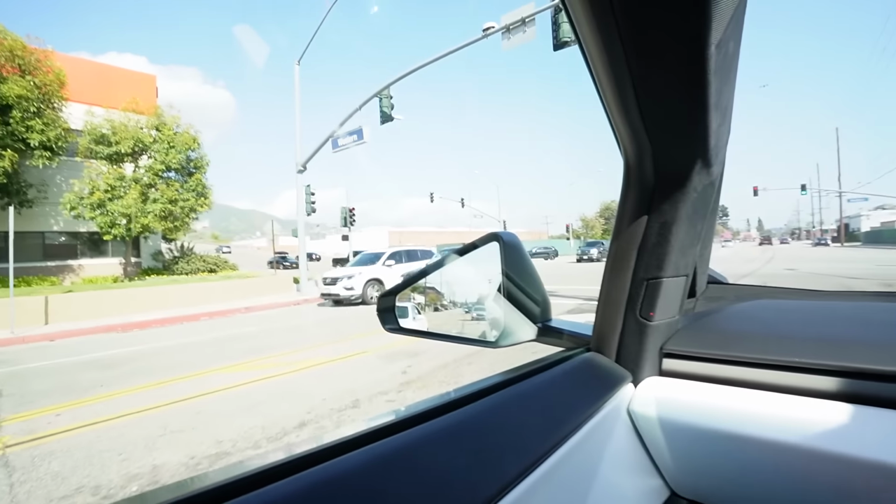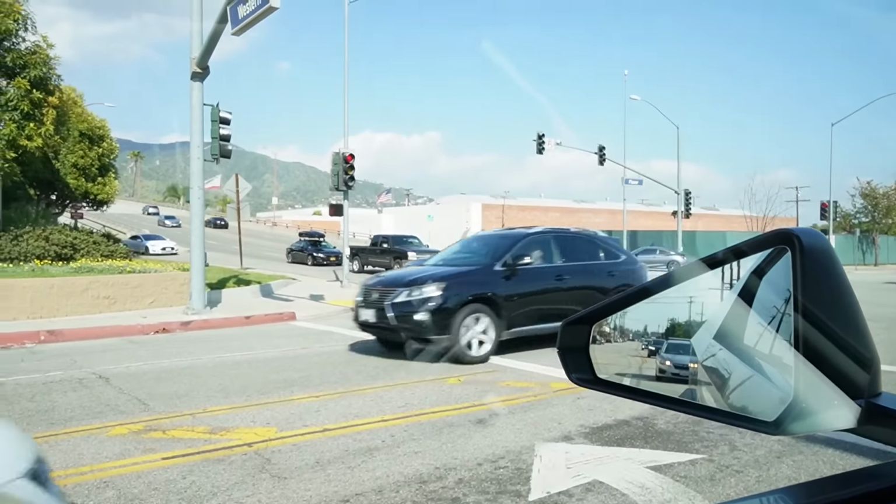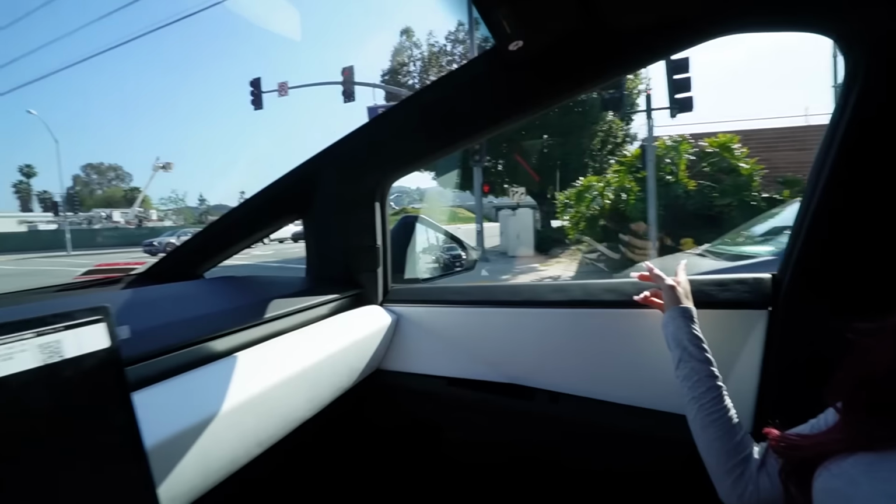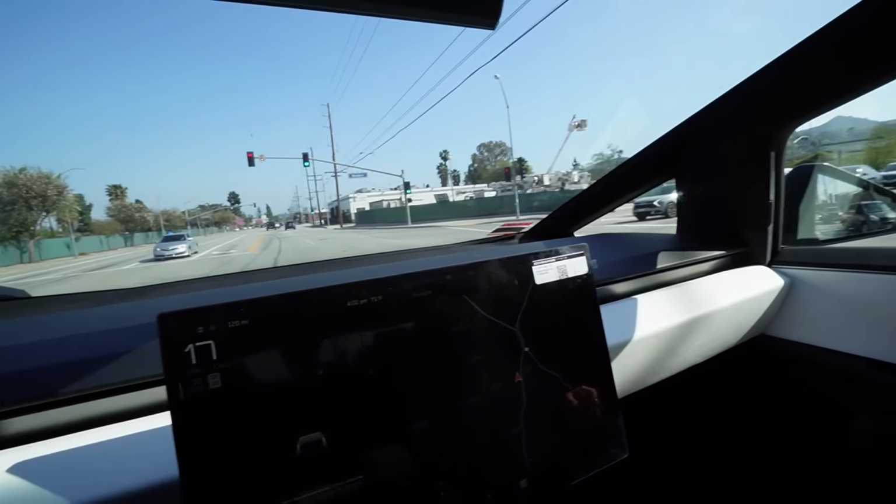Dude, I just love the attention this thing gets. Just watch, guys. Look at everyone. Isn't it a green light? Oh, shoot, it's green. This guy's recording. He stopped, I think because he thought it was a red light. Everybody pulls out their phone and records this car.